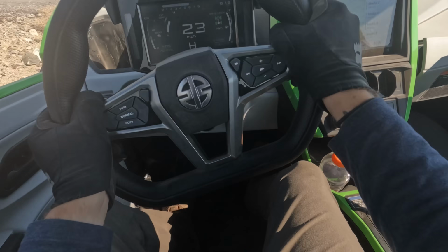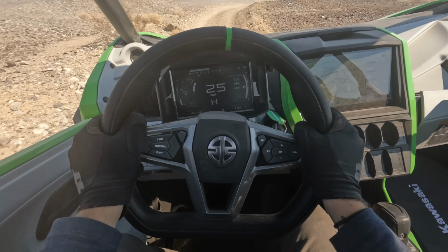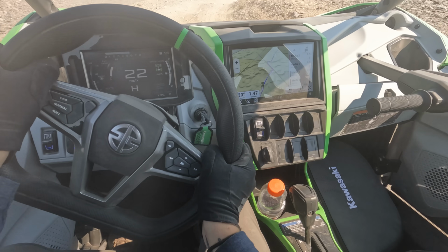It's got an excellent stereo that you can control through the Garmin, and it's really just a well thought out interior. I've been riding for about 5 hours. My butt doesn't hurt, my back doesn't hurt, the seats are comfy. It is excellent. So speaking of the Garmin, that is the 5th thing we love about it.